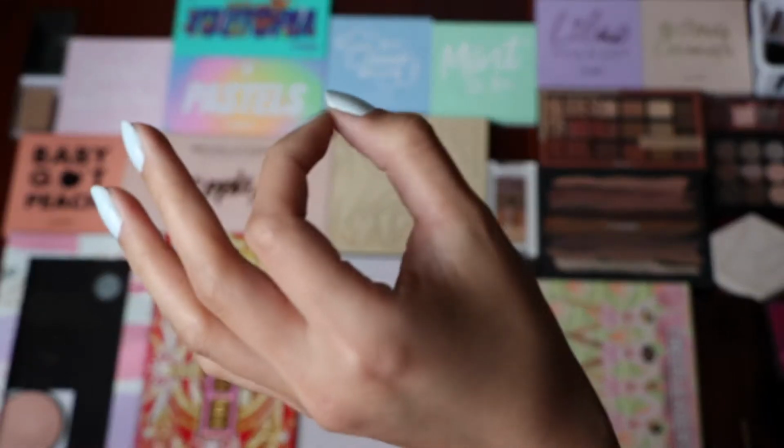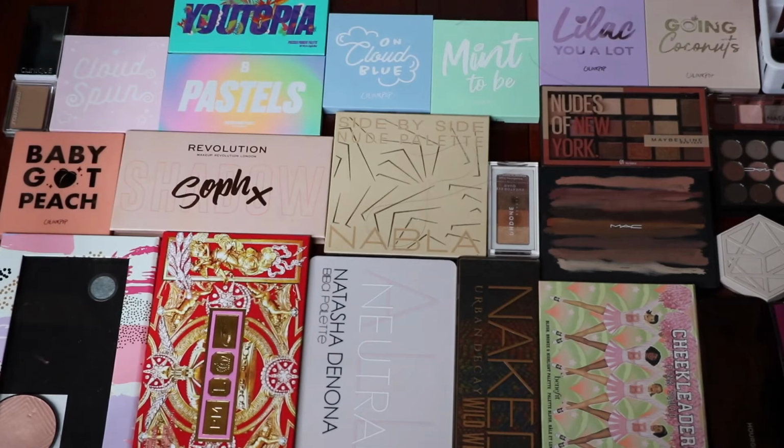Okay, so I just have everything laid out on the ground right now. There are a lot of these that I just don't reach for. This includes all of my face palettes and everything. So why don't we start off with things that I know I'm gonna keep.